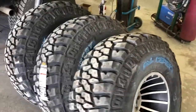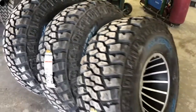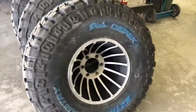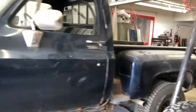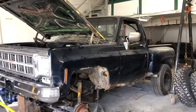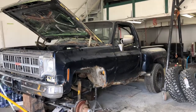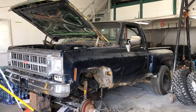I absolutely love them. I can't wait to try this thing out. I love those Dick Cepek tires. Awesome. And Mark K, you made a comment to support my decision of going big block. So Mark K, you got it. We're going big block in this thing.